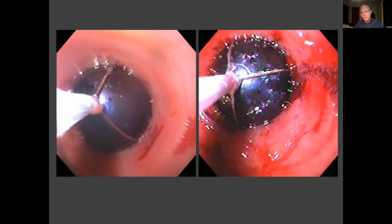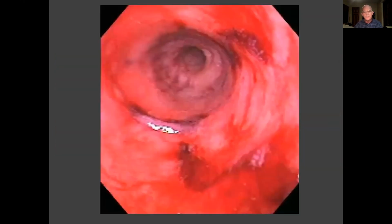And so I went ahead and, as you can see, I was tugging. This did not come out easy. And you can see some of the damage from the wires along the duodenal mucosa. But with some constant, gradual tension and pulling, it finally came out. And so you can see the damage that's there, which really in the big picture is not problematic. So that's my last one. I'll take any questions if anybody has anything.